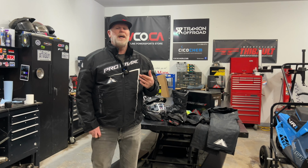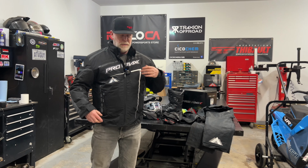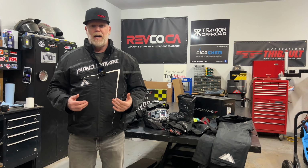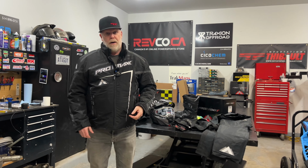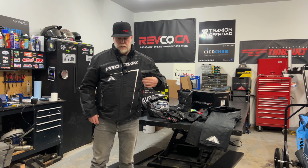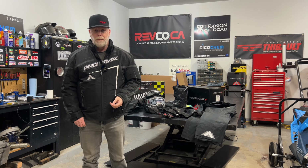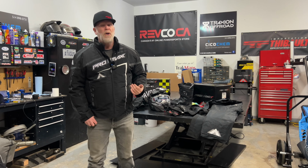This is not a flotation device. It's not registered to be like that. It just gives a floatability index so you don't sink like a rock. That technology is available from those big brands, and you get this for a $200 coat.